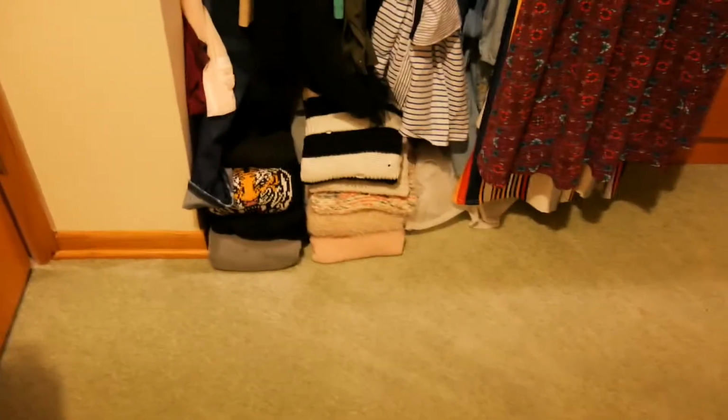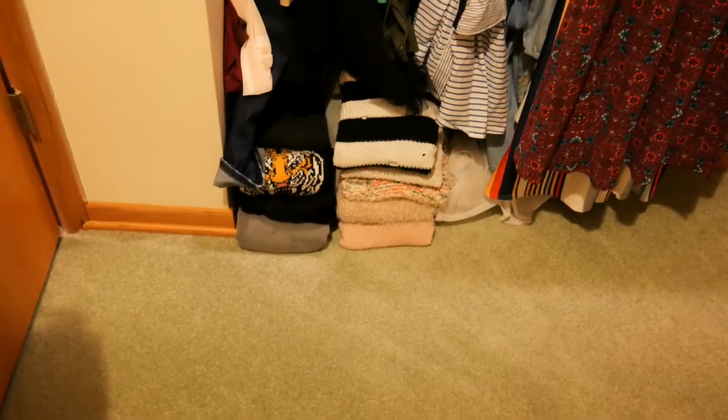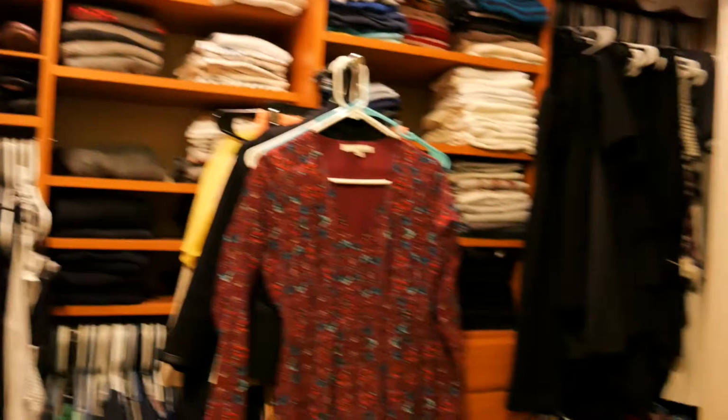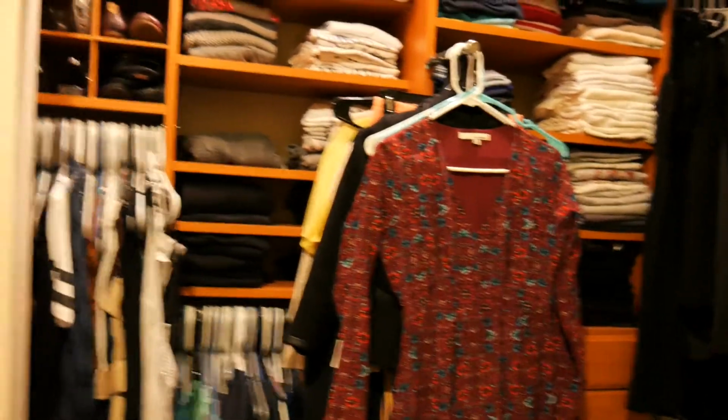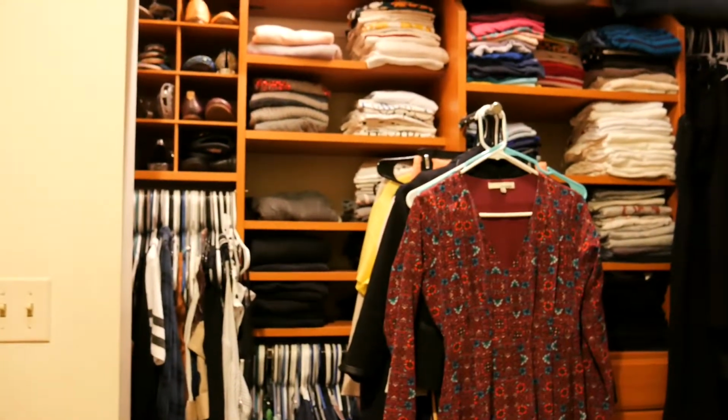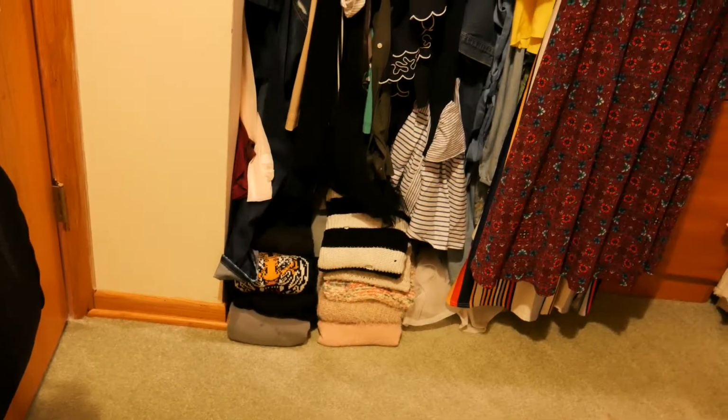Things still stay in color order for the most part, but, sigh. Then here are some things that are clean that I folded, but since I like things in color order, I like things to be precise, and I can't reach these high shelves. I have to use a step stool to get up and reach the high shelves. So I don't feel like that extra step. So here lie my sweaters until I can get to them.